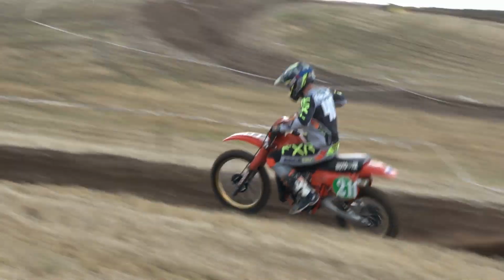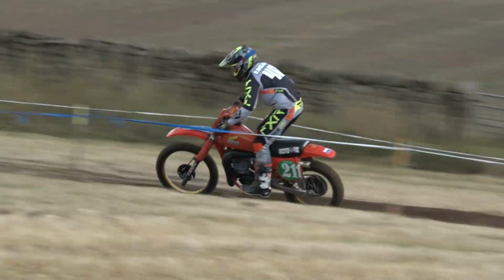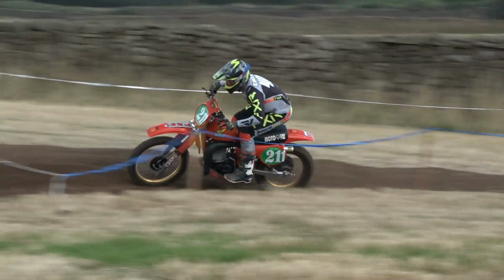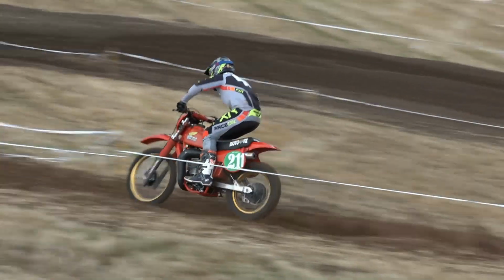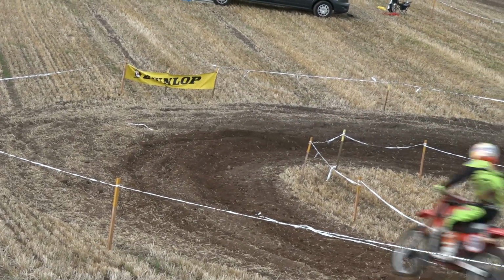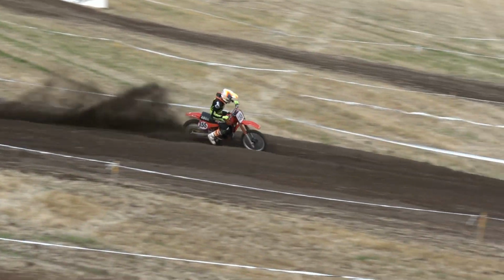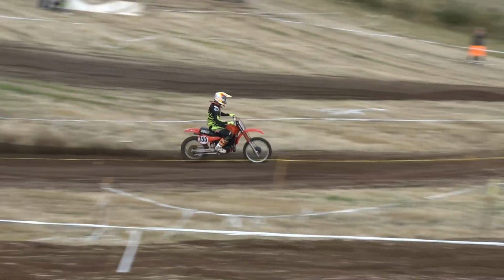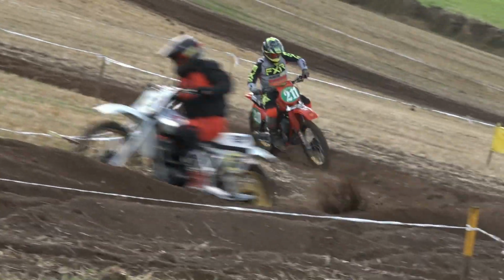Daniel, as you can see, is super quick on this 250 Honda Red Rocket. He did very well there in that previous race, and looks like he's well on his way to a possible race win here. And of course, that man there is Michael Tweddle in second position, riding Andy Barnes's 480 Honda.